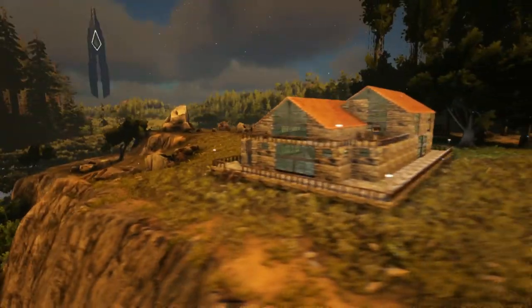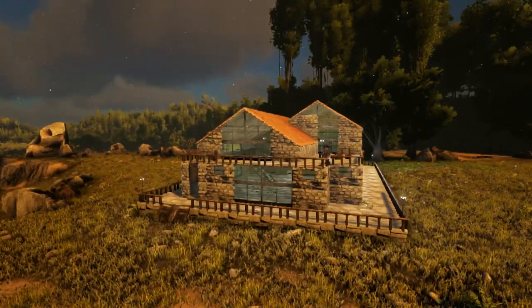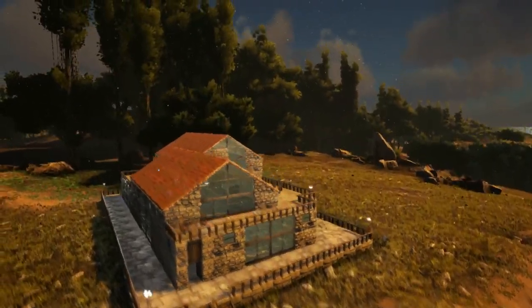I don't exactly know what I'll call this build, whether it's a single family home or a multi-family home or something like that, because you could fit a lot of people in this house, but I'm not really sure what I'll call it. I just love this build, though. It's a super cool looking build.